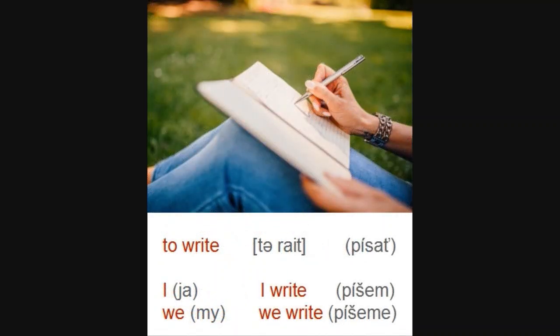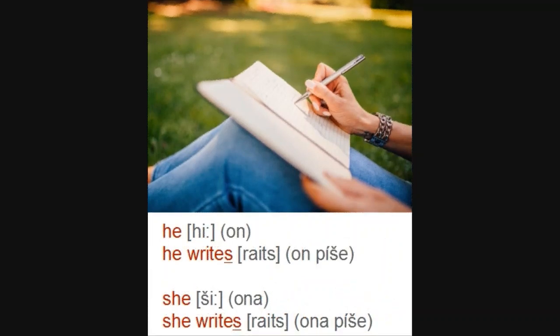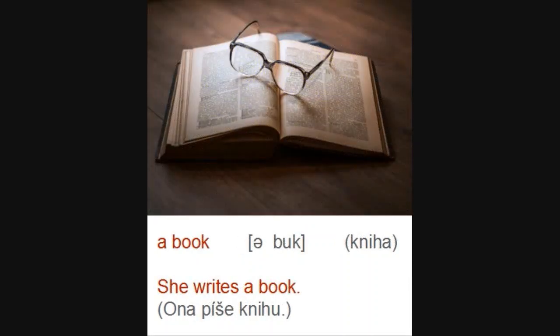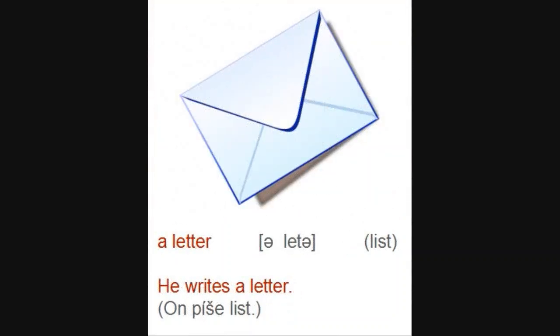To write. I write. We write. He writes. She writes. A note. He writes a note. A book. She writes a book. A letter. He writes a letter.